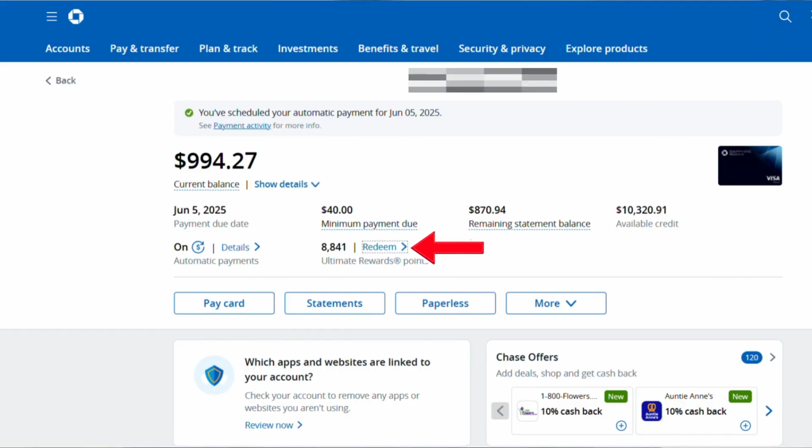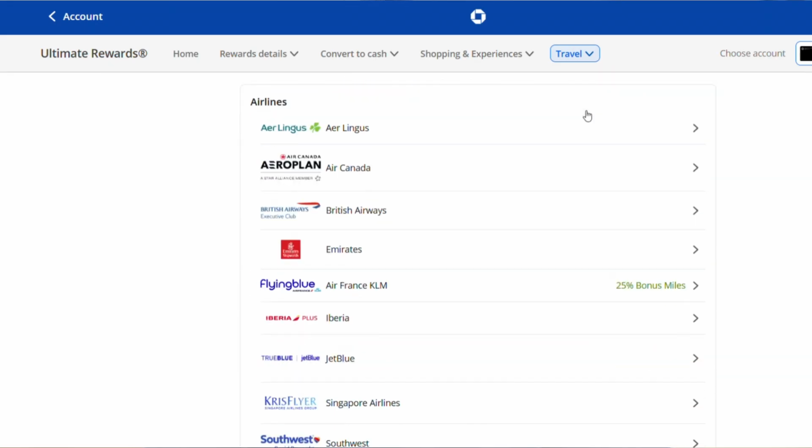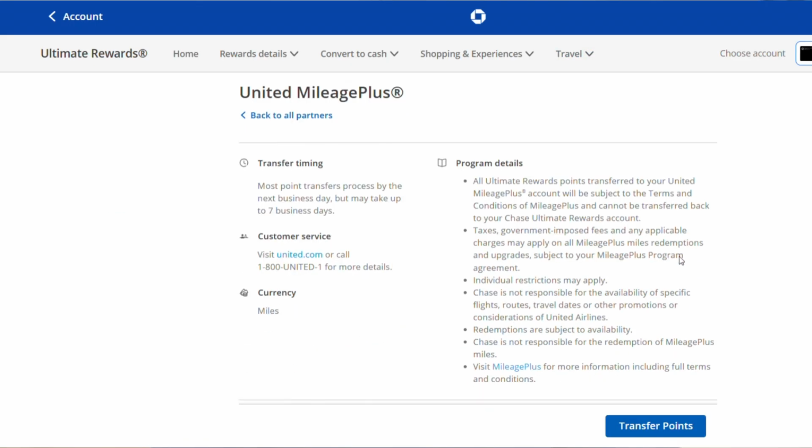Step 31, once it's expanded, click on Redeem, and this will bring you to your Ultimate Rewards page. Step 32, in the Ultimate Rewards page, on the top navigation bar, click on Travel and scroll down to Transfer Partners. Step 33, once you've gone to the Transfer Partner page, scroll down and find the United MileagePlus program. Click that and scroll all the way down and click Transfer Points.